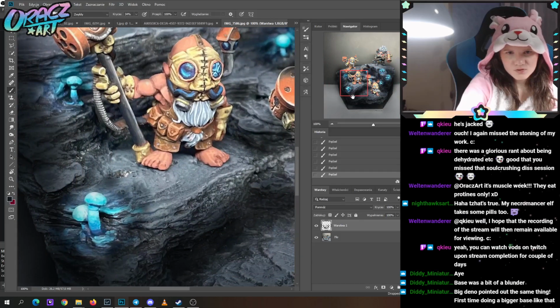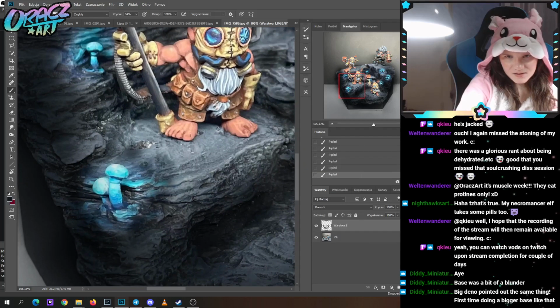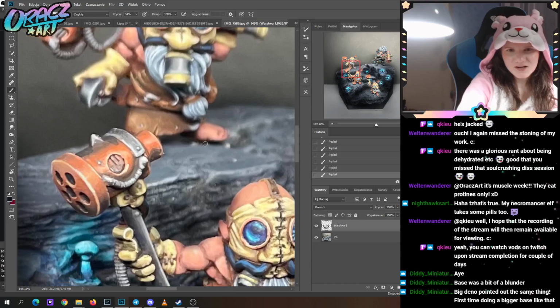Second of all, I would paint darker frames around their feet to create maybe a strong shadow, a slight shadow, but it would also place them on the base, because I feel like right now they are a little bit floating there.